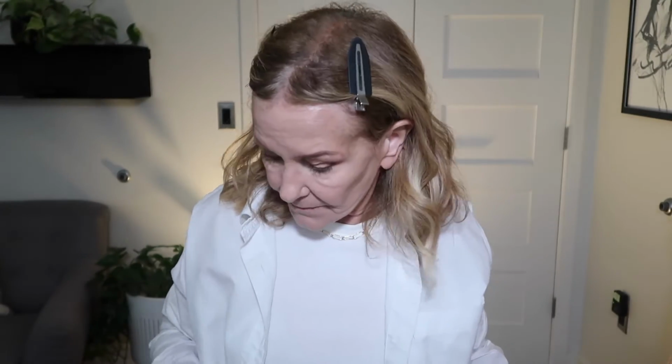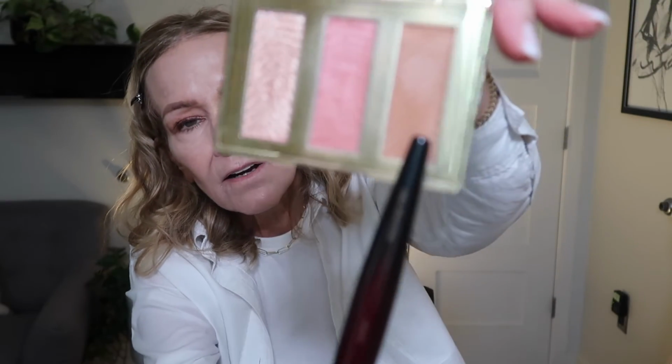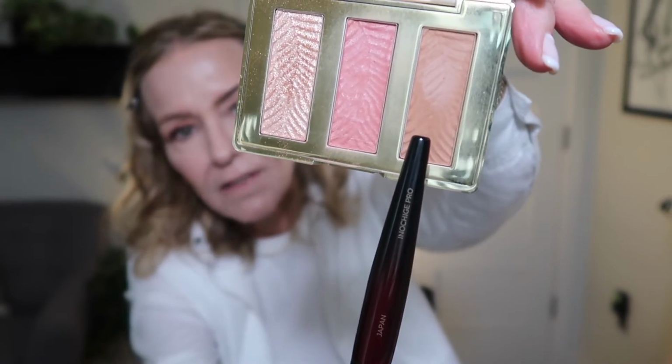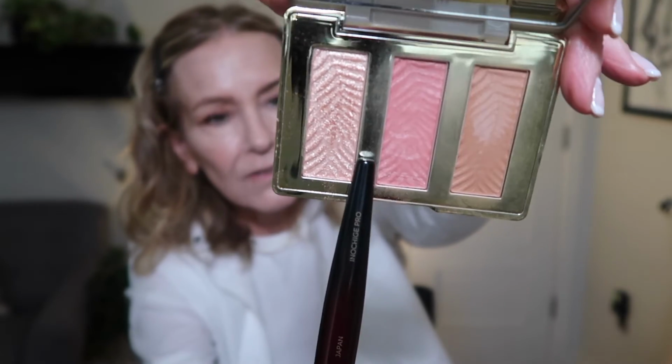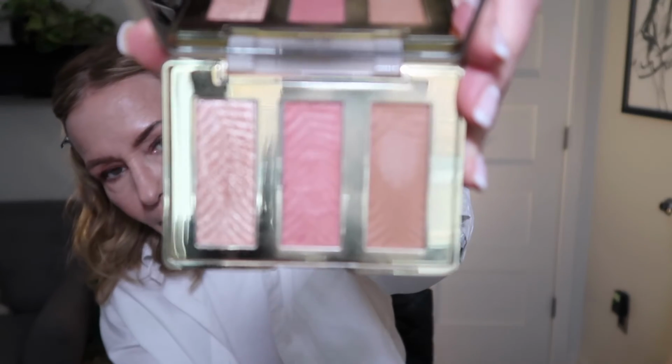Okay. All right, next I'm gonna go in, and I'm just gonna take this Glamazon palette, and I'm gonna do a little bit of my bronzer. This color here. It is the color, hold on a second, Paradise. This color right here, it's a bronzer. This is an all-in-one palette. You can see it has the blush, which is a color Escape, and then the highlighter, which is a color Retreat.